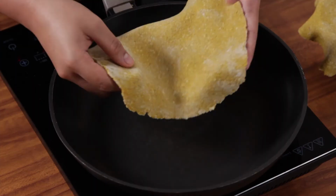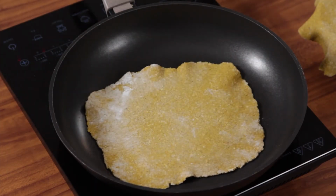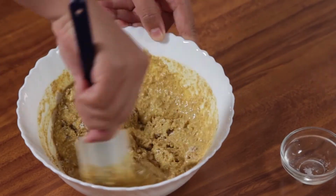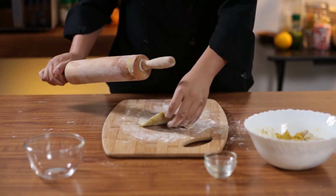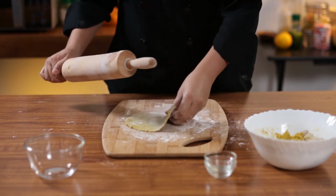Roti. The roti is a type of unleavened flatbread that is a popular staple food in the Indian subcontinent and places in South Asia. It is usually made with stone-ground wholemeal flour, which is traditionally called atta flour. The word roti comes from the Sanskrit term rotika. In India, the term roti is a generic term used to refer to bread.